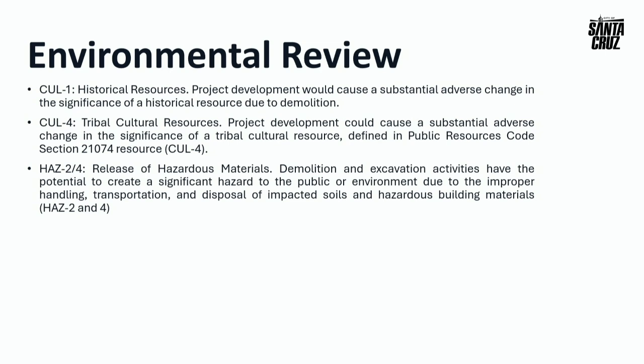So after completing the initial study, the city determined that an EIR should be prepared to assess the potential environmental impacts of the project. Kimley Horn was retained by the city to prepare the EIR with cooperation and oversight by the city's contract environmental consultant, Dudek. 3 potentially significant impacts were identified, and those are listed here. One being the historic resources involving 130 Hubbard, the other being cultural resources, and then also hazardous materials.